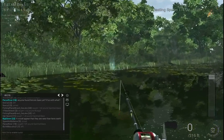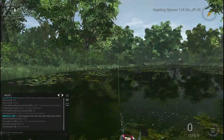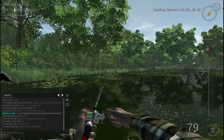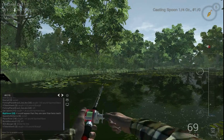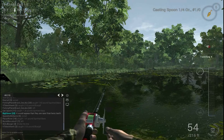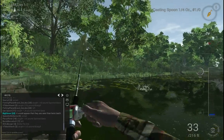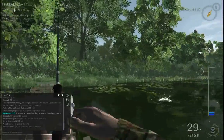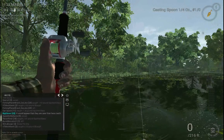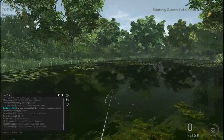Let's adjust a little more here. We gotta get to where we're just cutting into those lily pads. That's where we're gonna find those fish. Yeah, just keep on reeling. Oh, gotta drop. There we go. I totally seen him come up and I missed it and I got him again. I think that's a grass. Yeah. What is that? Nice. I just about missed that.